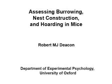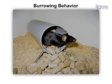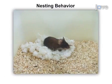The aim of this procedure is to characterize species-typical behaviors in mice. First, burrowing behavior is studied by filling a tube with material and measuring how much is removed by the animal. Nestlets are placed in the cage, and the completeness of the nest is quantified as a measure of nesting behavior.